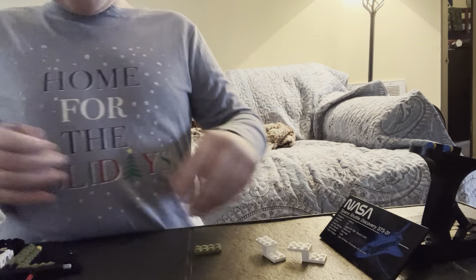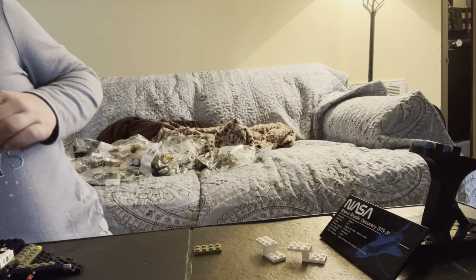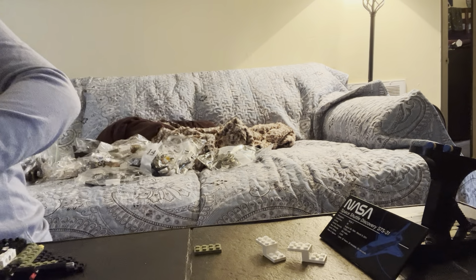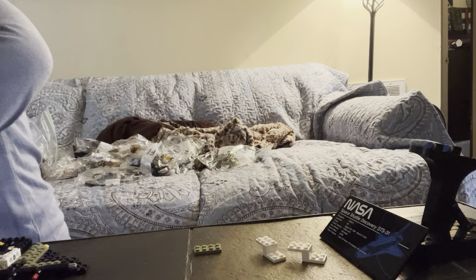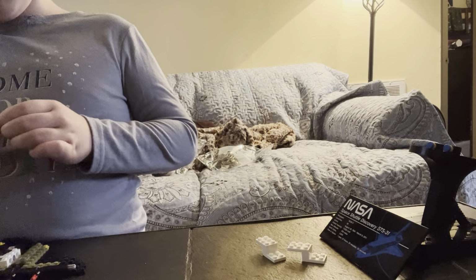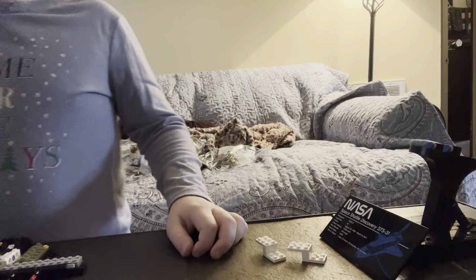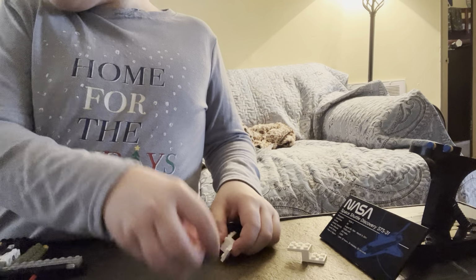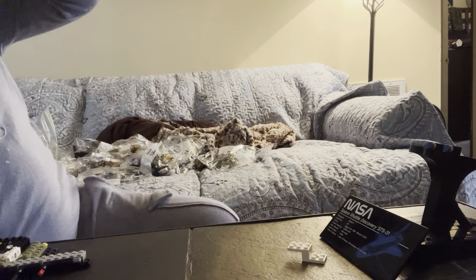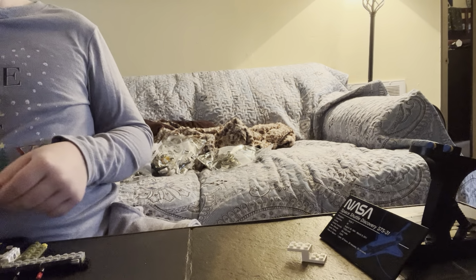I think I'm making like the wing contraption, guys. There's not a big difference in this scene, so I'm just gonna. There's not a big difference. Okay. Hasn't changed nearly any. Kinda.